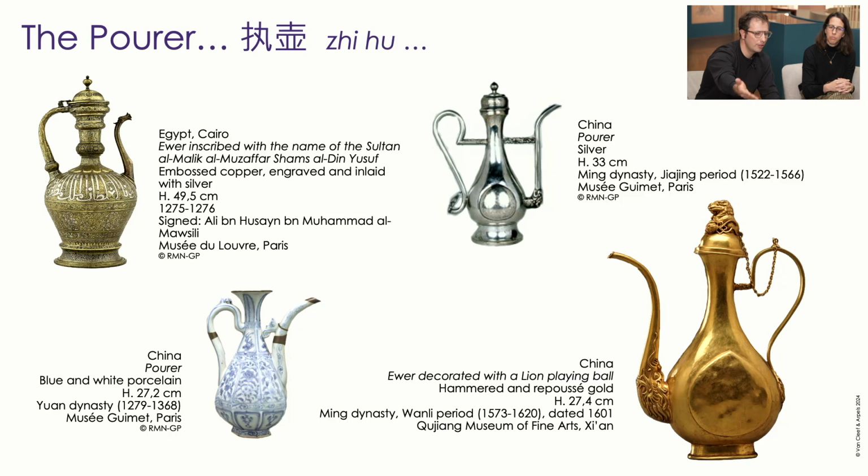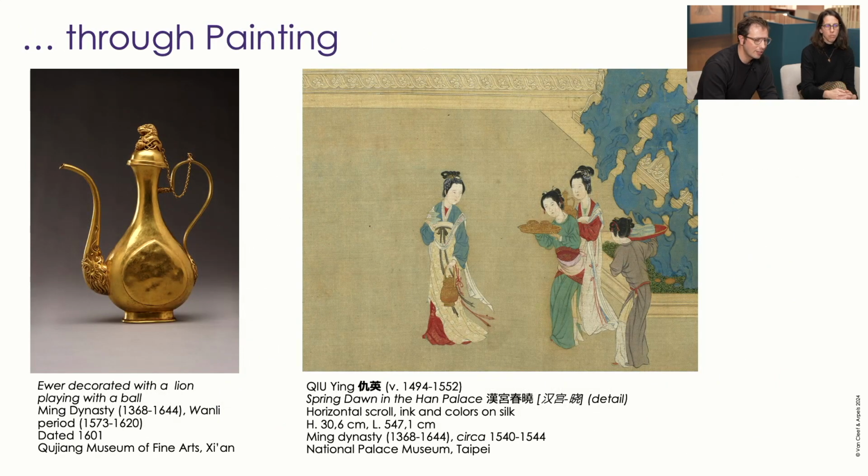And if you go to the next slide, you can find them, of course, presented within the paintings, which is the part for people who will come. Everyone is going to come to the exhibition, of course. They're going to see the paintings, and the paintings have this logic of explaining in context. That's what we wanted to do, to show how we use these vessels.